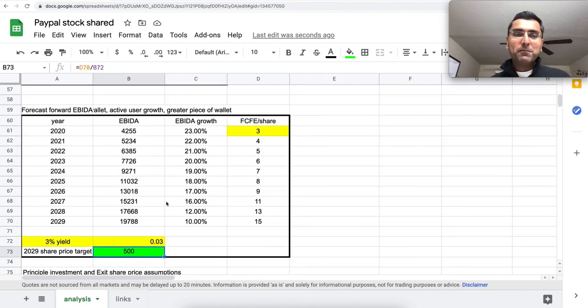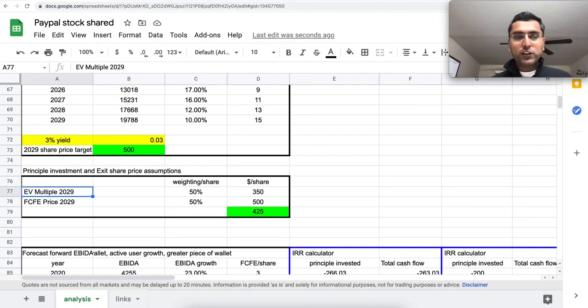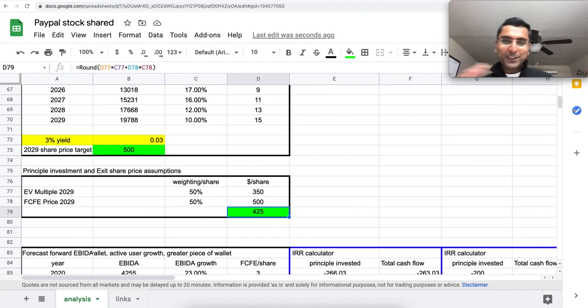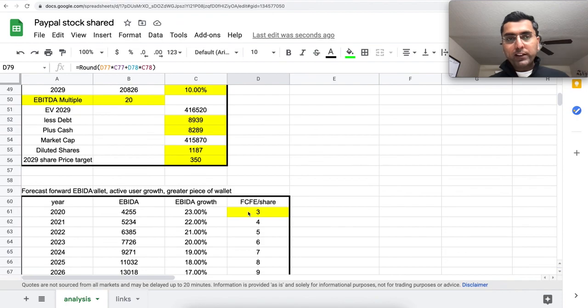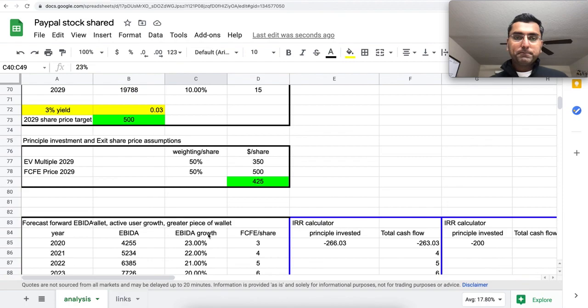So let's take 50-50 of each. If we give 50-50 percentage of the first technique and then the second technique, we get an average price of 425, which is even more conservative, right? So it's going to be somewhere in between is what it looks like. So now we got this 425 as the midpoint, where we think that if revenue continues to grow at this rate that we have shared here, then it will continue to get better and the share price will get higher and higher.